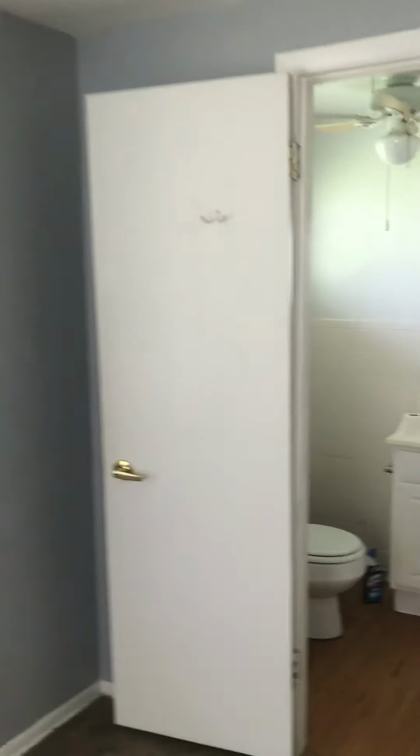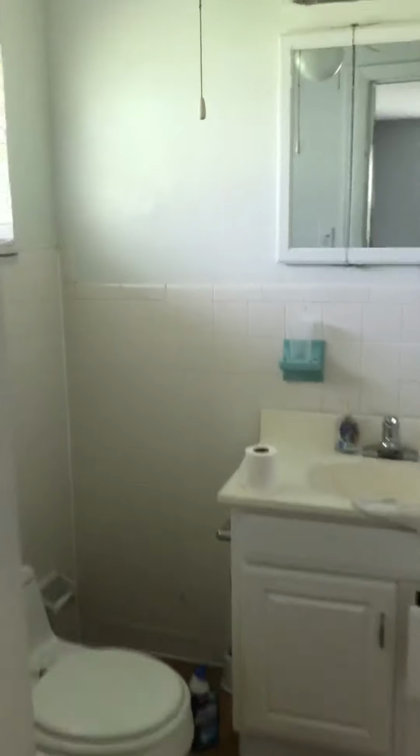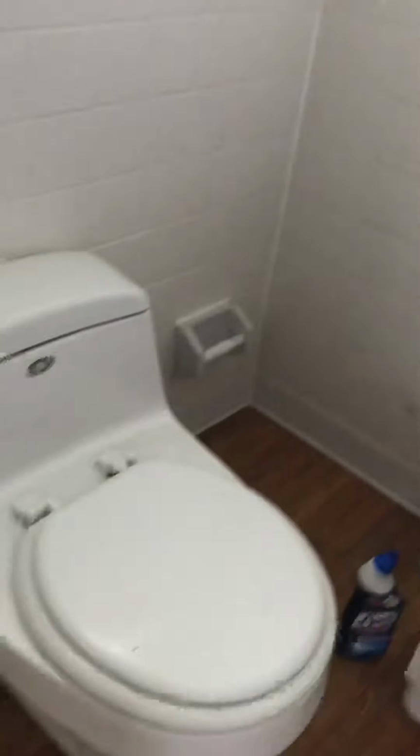Yeah, I believe this is the main bedroom. This would be your master. Like an elevated walk-in. We got a very low toilet, which sort of adds to what I was thinking about with the folks with disabilities housing. But a small master bathroom for sure.